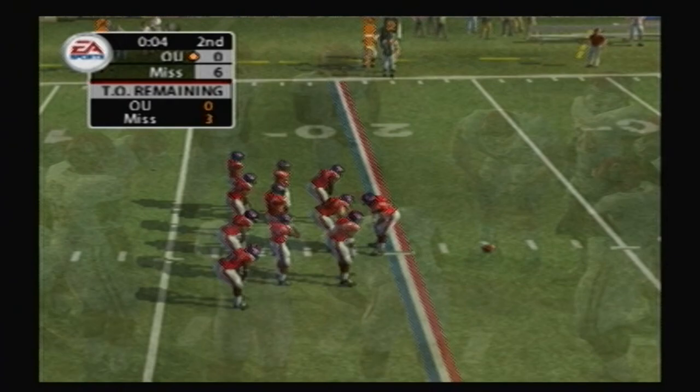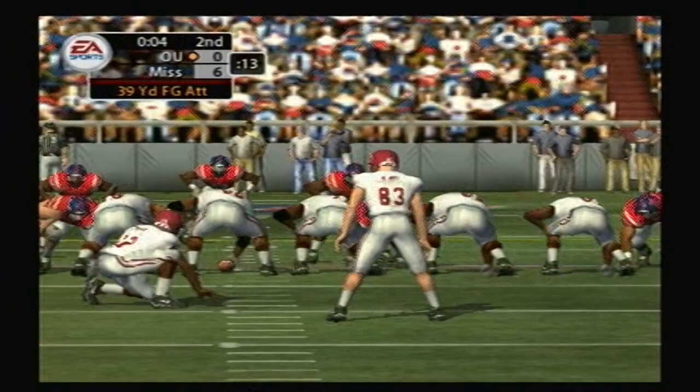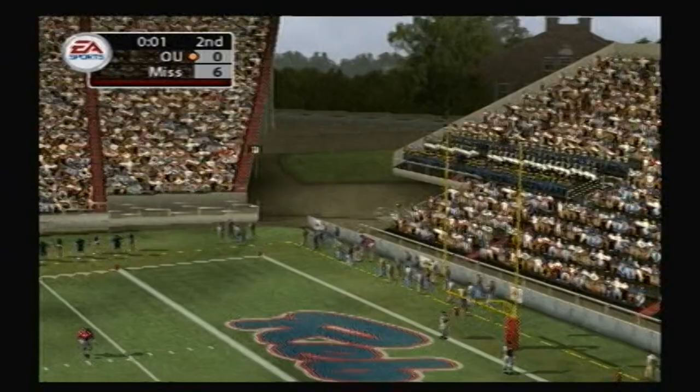Second and 11. Ball on the 22-yard line. Number 83 lines up for the field goal. It's up. And it sails through the uprights.